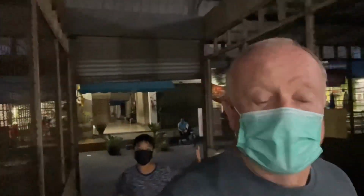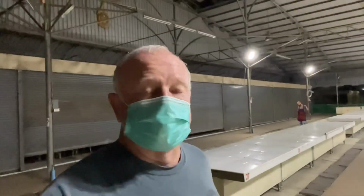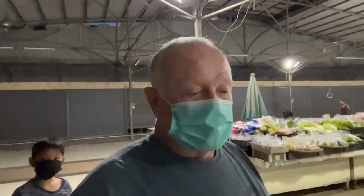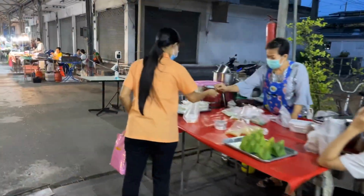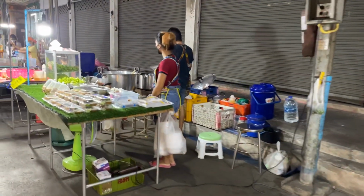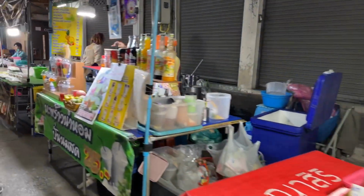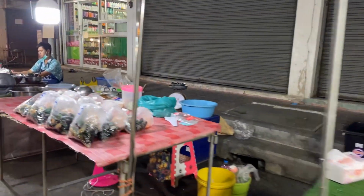Om Noi is an industrial area. Lots of factories, lots of factory workers. So when they get off, they come out and they usually pick something up to eat on their way home. This area here is one of those little areas close to the factories where people come out, pick up things for the way home. About an hour ago, this place was just crowded with people coming in here after they get out of the factories, picking something up to eat and headed home with it.